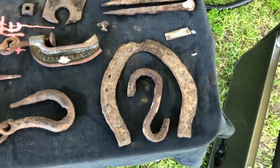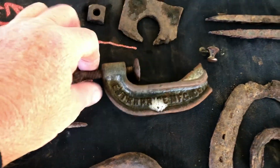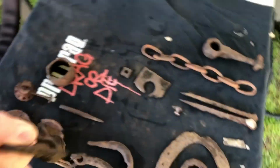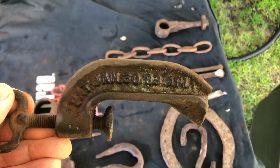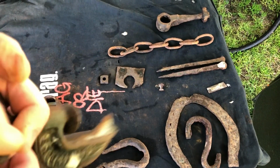Not a bad little collection, this lot, guys. An old, well, it looks like a G clamp, but if you look at the end of it, where it's broken away, it's not right. That's from the Enterprise Manufacturing Company, and I think it's dated about 1883 because it has a patent on it. And after doing a little bit of research, it could be part of an old meat grinder.